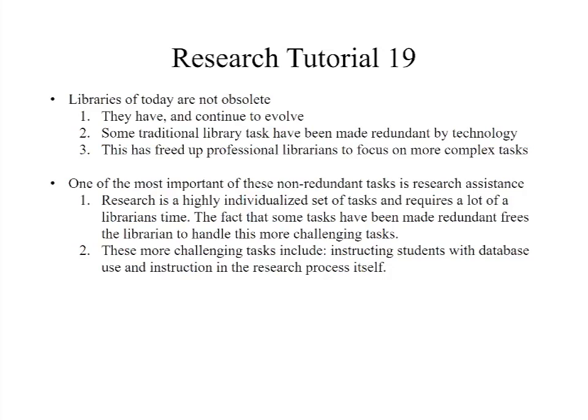Here are a few suggestions to help you get started. Ask a librarian. A librarian can help jumpstart your project by guiding you through the research process, directing you to valuable resources the library provides access to, as well as guides or tutorials like this one.